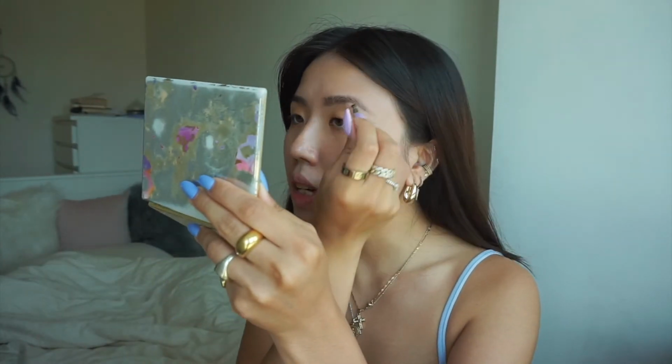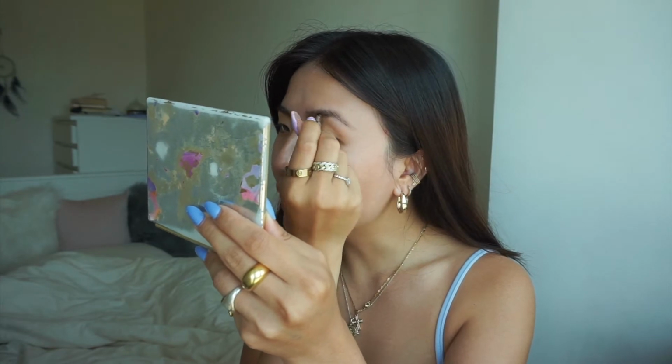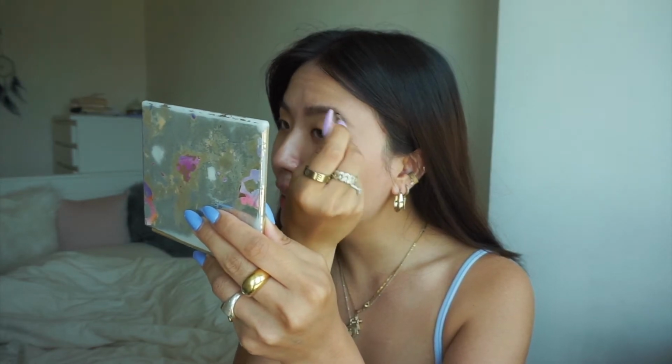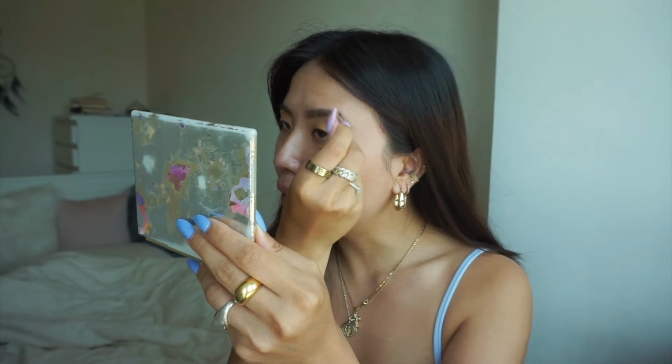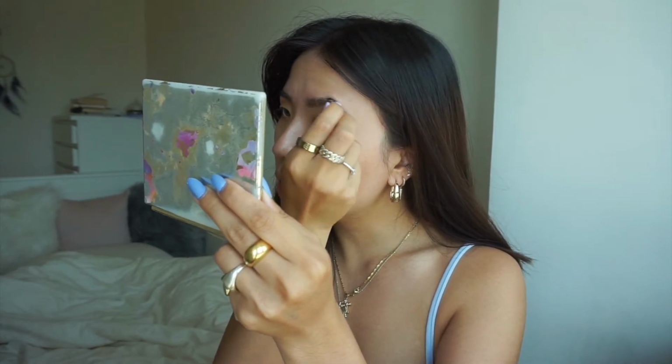Throughout the years, I've been stepping up my brow game, and now I'm back to where I started, like literally just fill them in, not cleaning them up or anything. But I like it. Normally, I would brush out my brows with a spoolie, but like I said before, I lost my eyebrow brush, so I don't have the resources to do that.